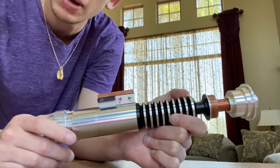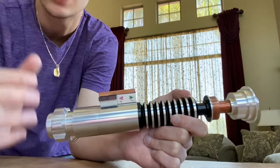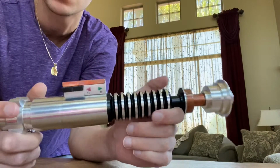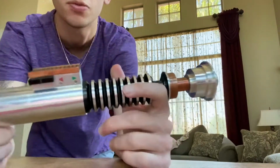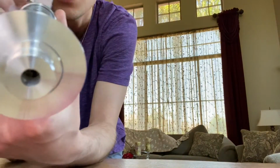All right, so we're back from that. That's basically what the display box came with, and I'm really glad that the glass didn't break or anything. And I would display this in that box, but I have other plans for it, as said in the video before. But just taking a look at the Roman Props V1, we do get a blade plug.